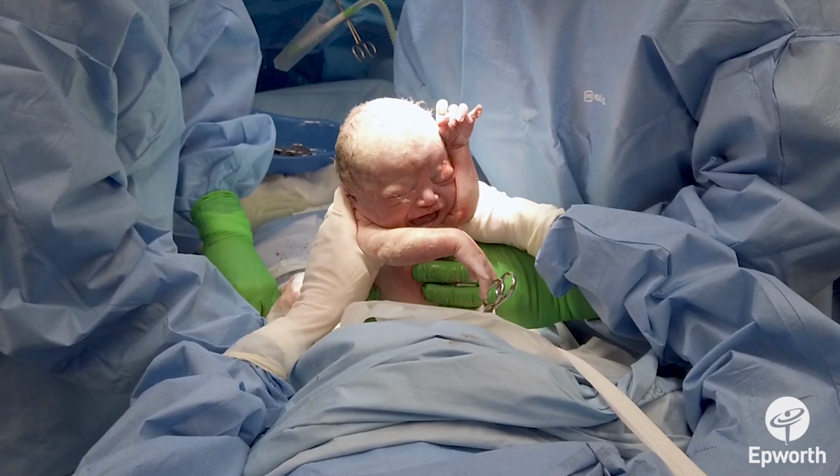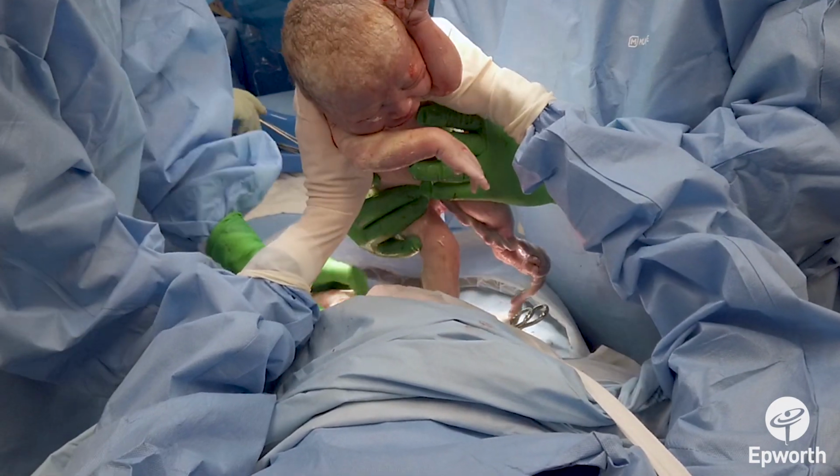It was that sort of extra special moment for me to be able to pull her out and straight up onto my chest. So the actual operation from my perspective is exactly the same, whether we're doing a maternal assisted caesarean or a routine traditional caesarean section. The only thing that's different is mum getting involved by helping to deliver her own baby.